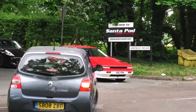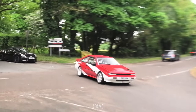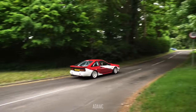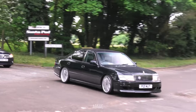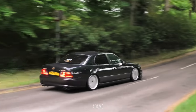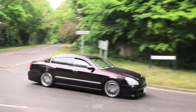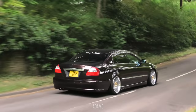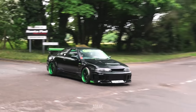There are a few early Silvias here today. This, I think, is an S12 generation. And then quite a few big VIP barges as well. Oh, there's another. Silent. I suppose the curtains calm you down somewhat. Check out this R33 with all the green details.